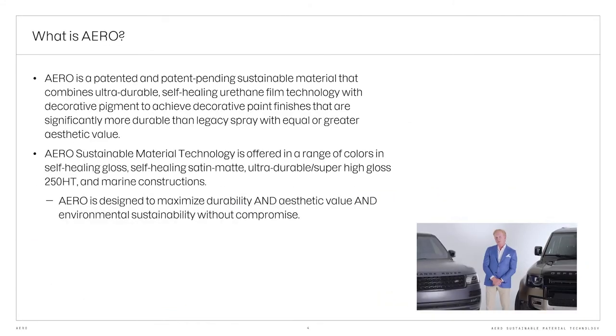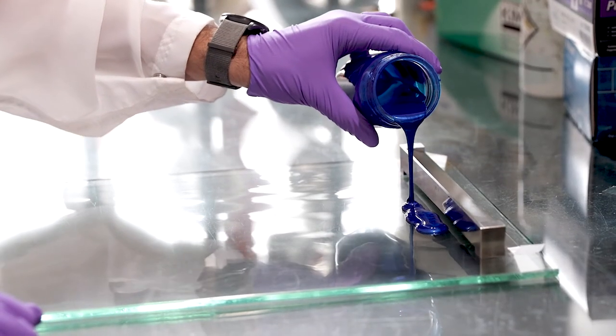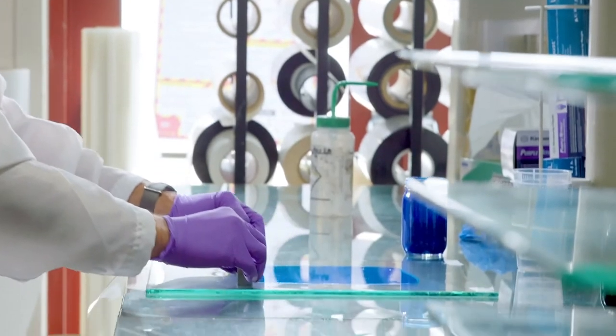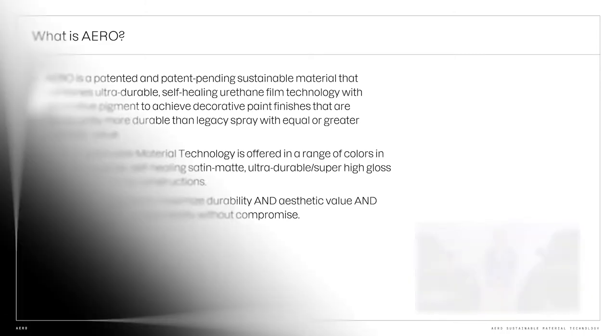So AERO was originally conceived, again, to replace spray paint. Our chemistry at our company, we're basic in urethane chemistry, epoxy chemistry, acrylate chemistry. We were able to create new polymer structures in a film form that replicate the structures of paint, and it looks like paint, except the major differentiator is that there's no spray gun involved in our processing or yours, and therefore when you apply AERO, it's virtually zero CO2.